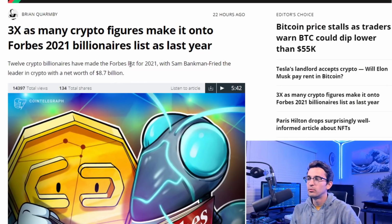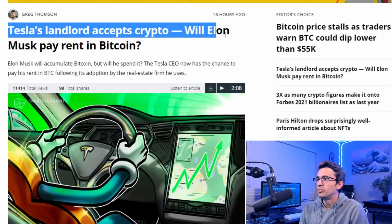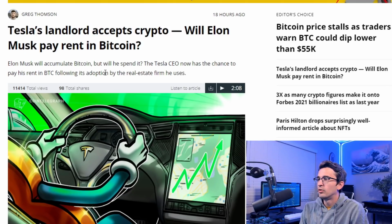I'm sure a lot more people will be on this list next year, especially with a lot of crypto companies going public and launching stocks for their companies. I will be going over some cryptocurrency stocks I think are going to be bullish for 2021. And I do think these company stocks will be growing alongside cryptos. So we will be taking a look at that. So Tesla's landlord accepts crypto. Will Elon Musk pay rent in Bitcoin?